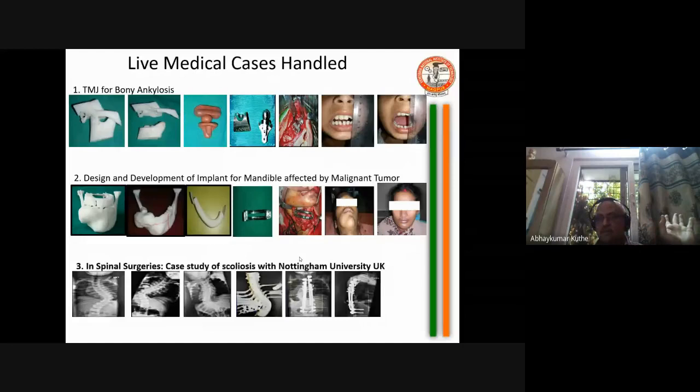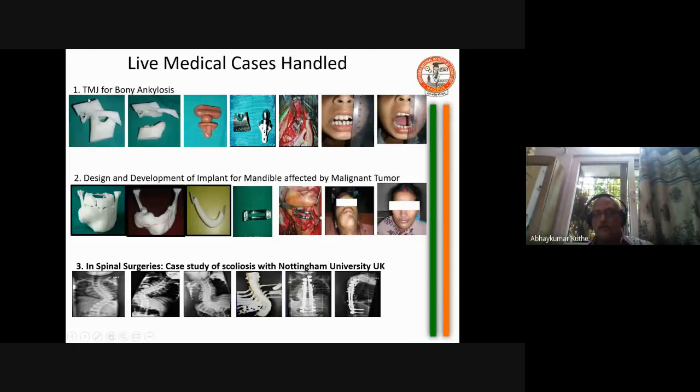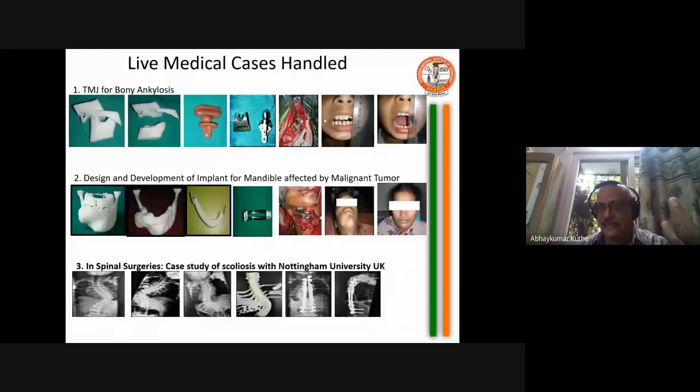One is on the temporomandibular joint for goniocalysis. Here, this is the implant that we have developed. It's a big story, and this is not the right platform where I can discuss that story. But we have developed this implant, an innovative product, fitted into the patient's body. That is a girl who was not in a position to open her mouth for the last 6 years, and we have successfully done it. That is exactly the deployment of the research.